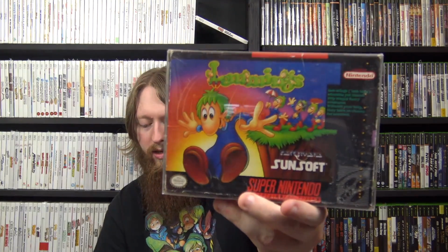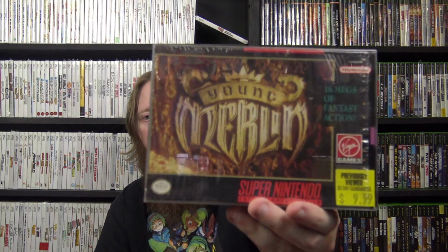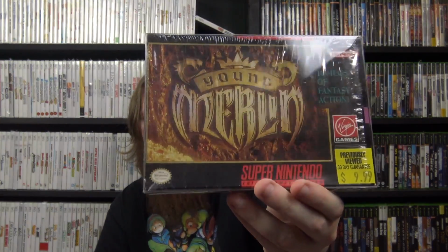Then also Lemmings. Complete. I believe these two, and possibly the next one or two here, came from the last collection that I bought before the game store opened. Yeah, this one too. Street Fighter II Turbo, which is also complete. Young Merlin, which I showed the manual for. This one, as you can see, still has the plastic on it, which I love getting games like that as much as I can.